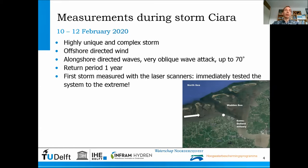Ciara was the first actual storm that was measured with the laser scanner system and immediately tested the system to the extreme. This posed large challenges for measuring, for example, the 3D front velocities and the overtopping volumes.